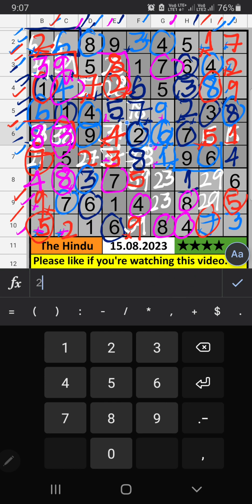Then 7th grid, only one number is remaining, 2. 2 is confirmed here. 9th row, we have 9. So 9 can't come in the cell, 9 is confirmed here. Then 2 is here. 9th row, we have 2. So 2 can't come in the cell, 2 is confirmed here. Then 3 is here.